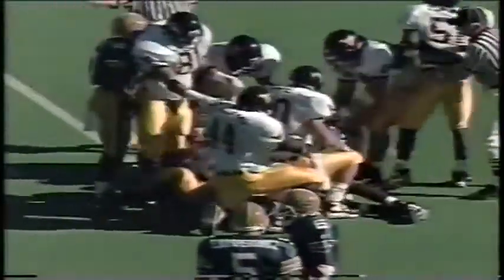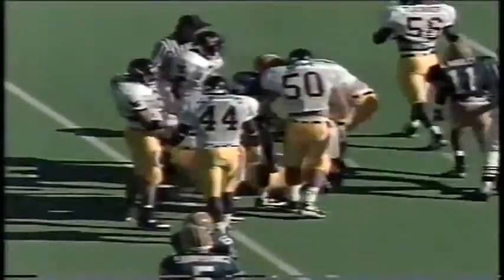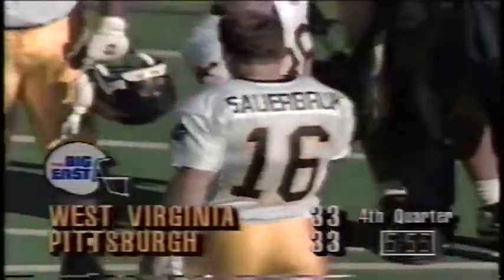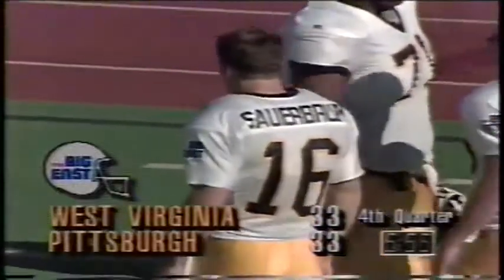Mostly a valiant effort. Outmanned about 8-1. Boy, big punt. 57 yards. A return of 10. Killer. Todd Sauerbrunn. Robo punter. 33 all the score. We're back to Pitt Stadium after these messages.